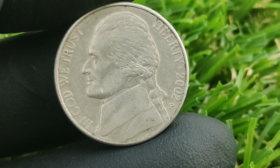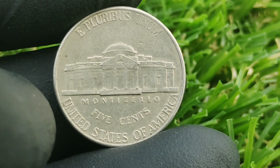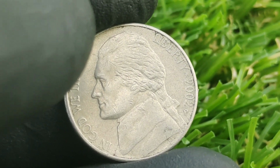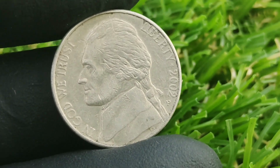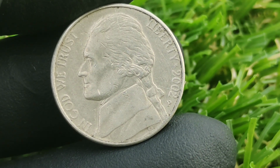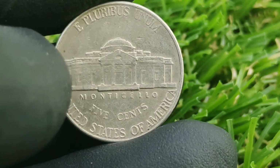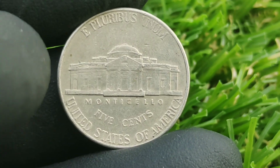Let's first take a look at the 2002p 5-cent coin itself. Minted at the Philadelphia Mint, the P mint mark is visible on the coin, indicating where it was struck. The front of the coin features the famous portrait of Thomas Jefferson, the third President of the United States, a design that has graced the nickel for over 80 years. On the reverse side, you'll see an image of Monticello, Jefferson's plantation in Virginia. This design had been used on the nickel since 1938, and it wasn't until 2004 that it was replaced with a new design. But in 2002, the coin was still a staple of American currency, and it was mostly just seen as a 5-cent piece.